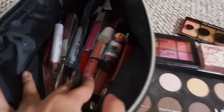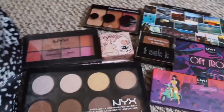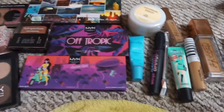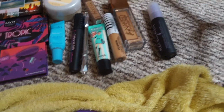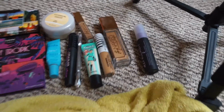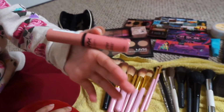So I got everything laid out. I'll show you guys all that. So these are all the products. Got some lipsticks and lip glosses, mainly lip glosses. And then I got all the face products, shadows, mascara, eyeliner, foundation, setting spray, and all the brushes. Adora showing a lipstick. And we're in Adora's room doing this.